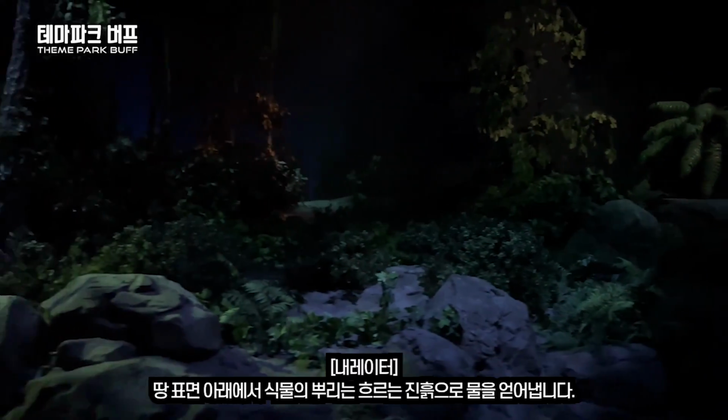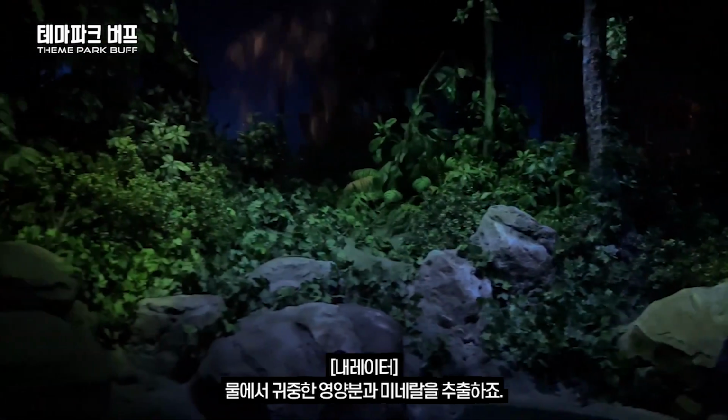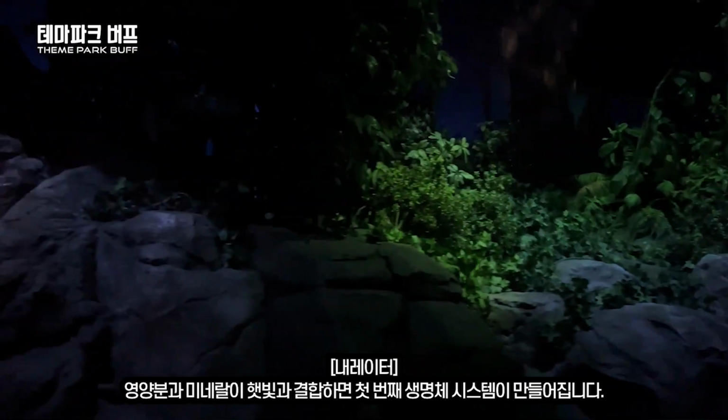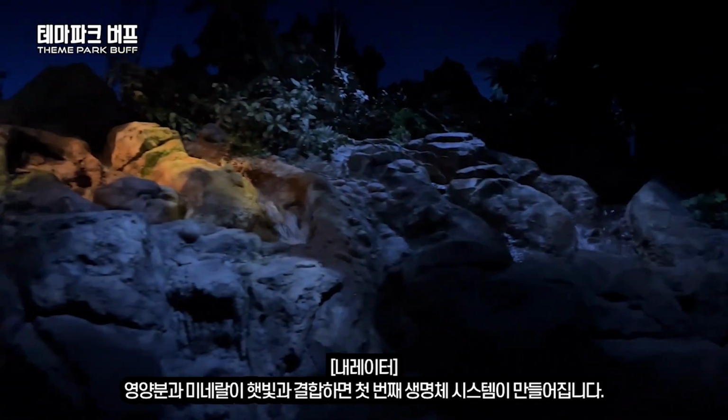Beneath the surface of the land, roots trap water from the flowing mud, extracting precious nutrients and minerals. These elements, when combined with sunlight, create the diverse living systems of our planet.